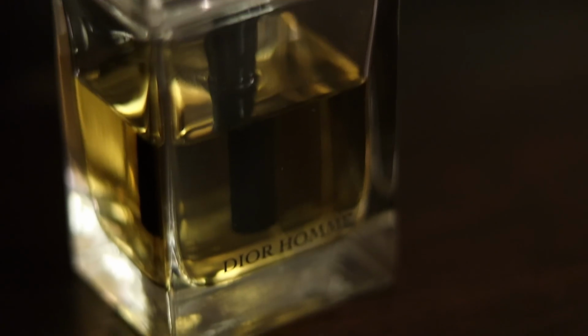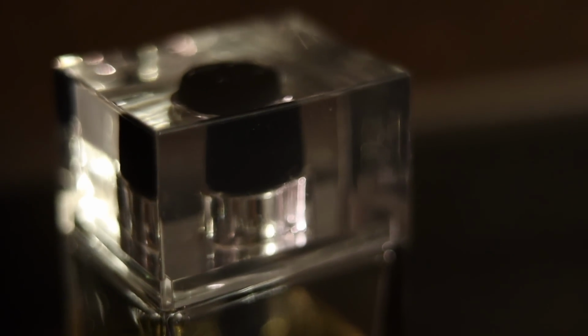So yeah, I think this is better than Dior Homme 2020, it's better than Prada L'Homme. And I think a lot of people have forgotten about this. If new formulations of this bottle are still lasting just as long, this is an easy 10 out of 10.